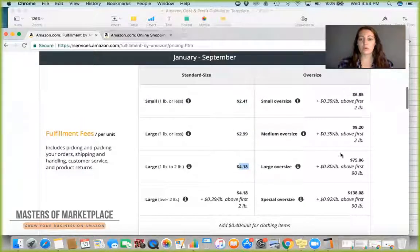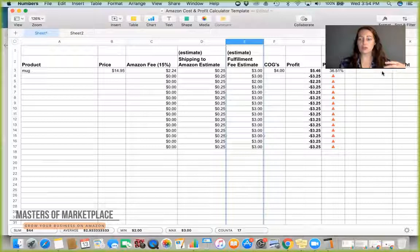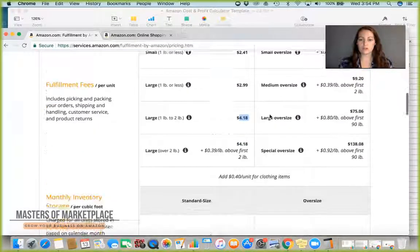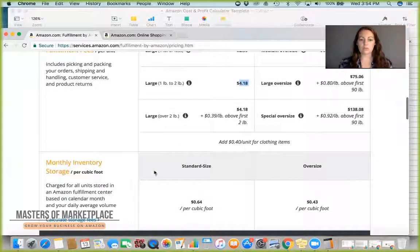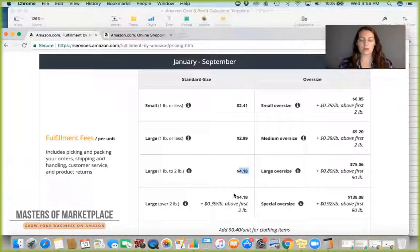And now if you have oversized things, you can go in and look at your products, measure them. So there's a column in here for your weight, for your dimensions. Go over to this Amazon page and price out how much it is going to be for your fulfillment fees to utilize Amazon warehouses. Okay, and then they have this monthly inventory storage, but if you sell your stuff, you don't usually have to pay a storage fee. That's only if it sits there for a certain amount of time.